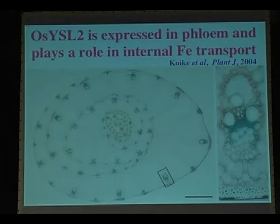OsYSL2 expression was highly induced by iron deficiency and observed in the vascular bundles, especially in the phloem cells of iron-deficient rice. These results show that OsYSL2 is a metal-nicotianamine transporter in rice for the long-distance transport of iron and manganese.